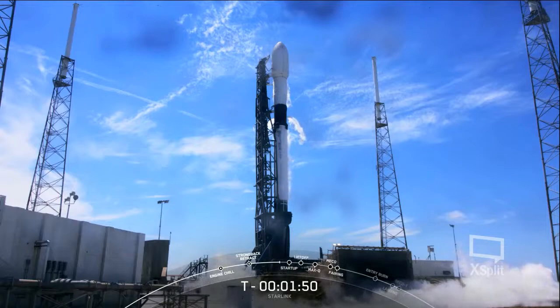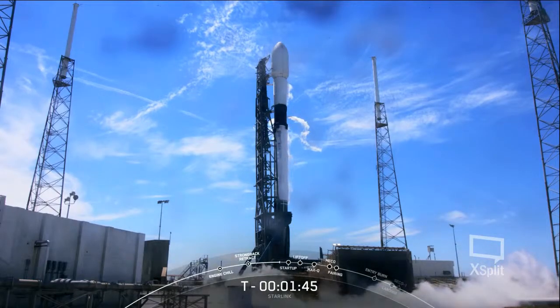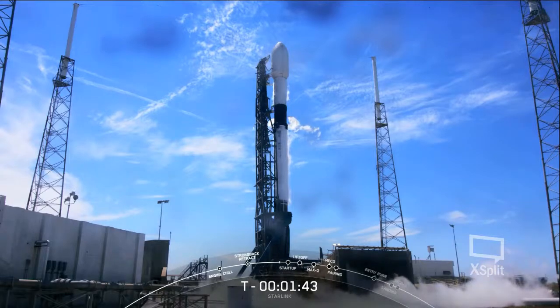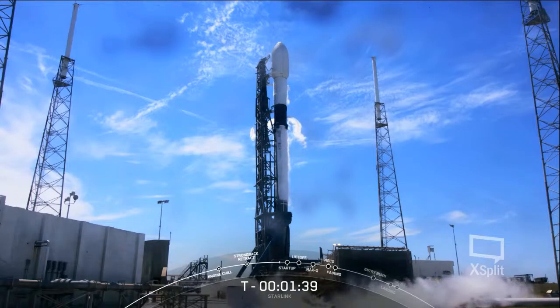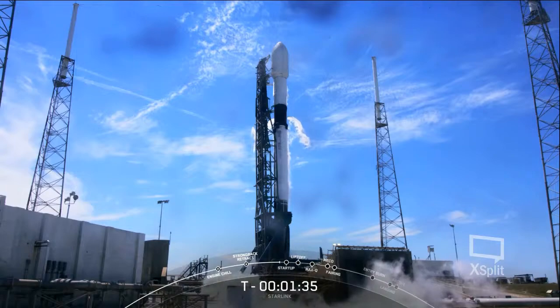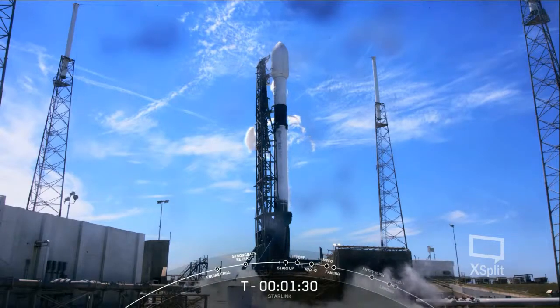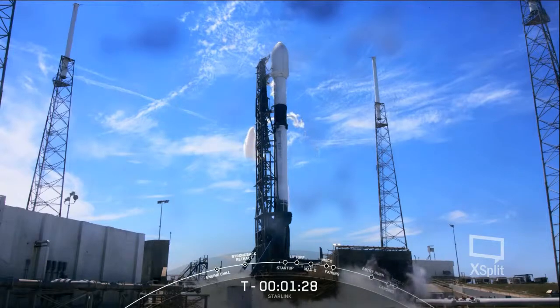Stage 2 LOX load, close out. We have just finished loading our second stage. Our Falcon 9 is now fully loaded with over 1 million pounds of kerosene, RP-1, and liquid oxygen. Again, that white cloud coming from the booster there towards the middle is normal and expected. That is venting from the TE LOX line.